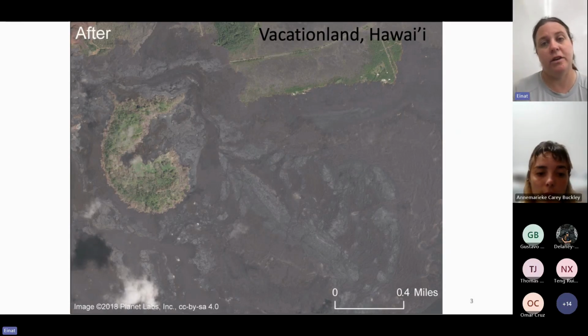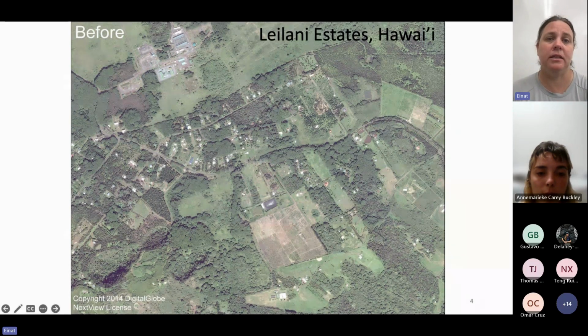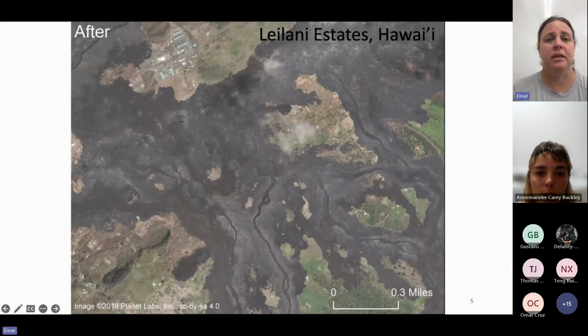And now this whole area is closed. The roads are gone. They haven't been renewed or anything. So this is how it looks now. This is Leilani Estates, another subdivision in Hawaii. This specifically here is a geothermal power plant, and this is how Leilani looked afterwards.